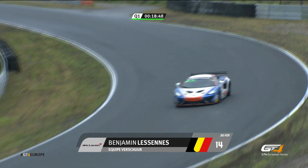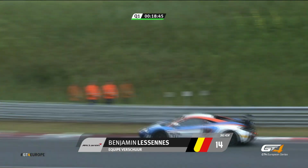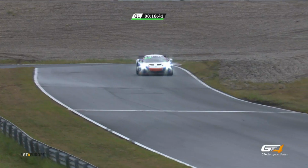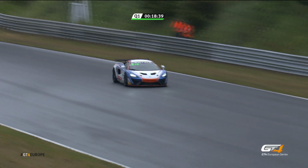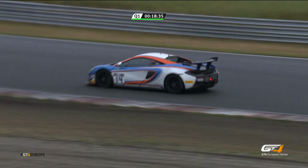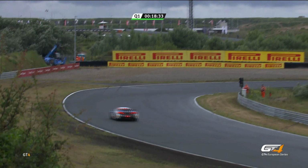Wonderful flowing circuit, and this driver, this Belgian racer, Benjamin Lessen, really is going super well this year for Equipe Vershaw. The McLaren seems very, very nimble indeed, and as you can see, even at this early point where grip is at a premium, finding the confidence to press on.